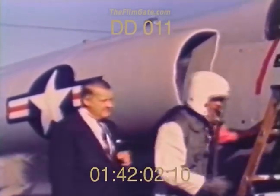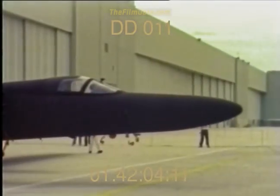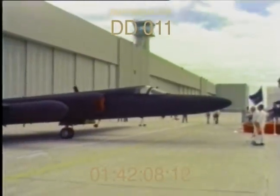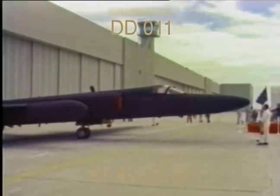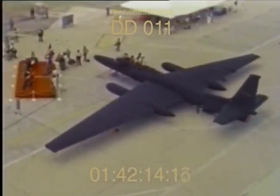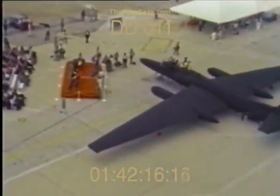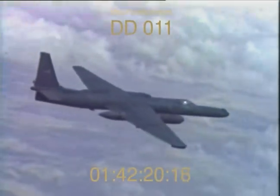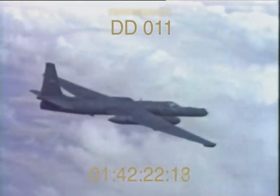That pride was rekindled when in 1981, the larger, more sophisticated TR-1 was rolled out years after U-2 production had ended. It was the first time the Air Force had ever put an aircraft back into production, and it remains, to this day, the highest flying single-engine aircraft in the world.